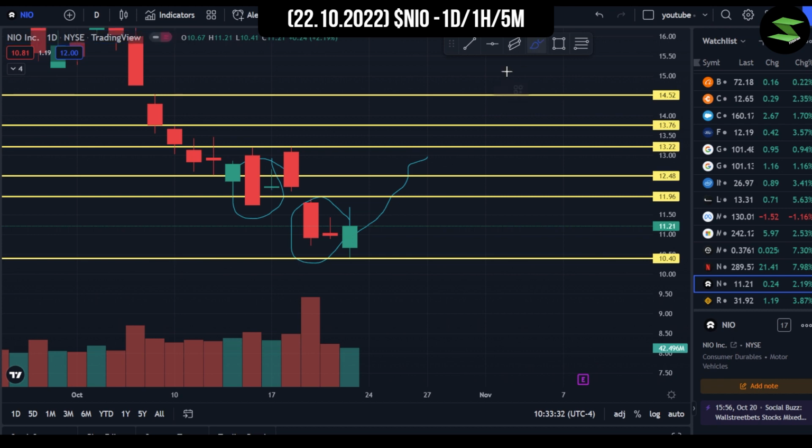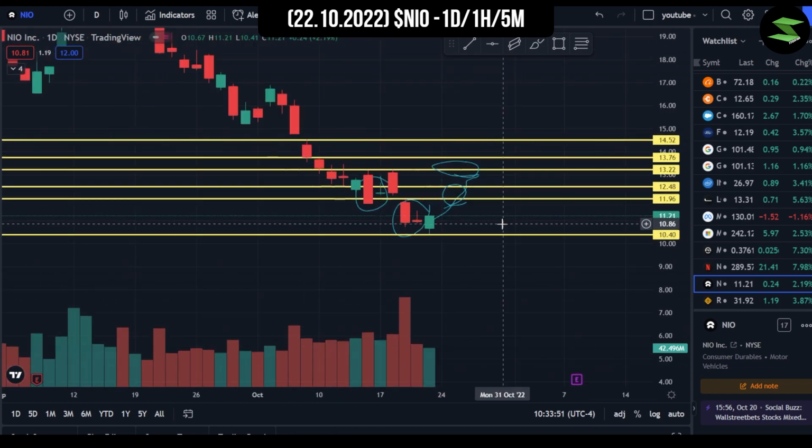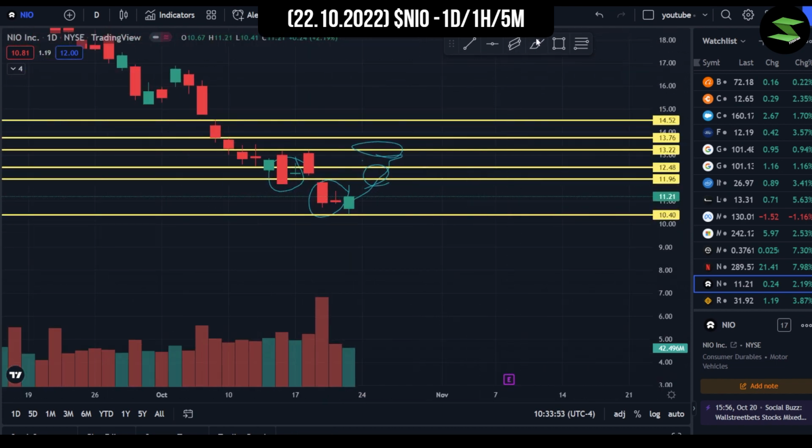It might crash again if it fails to break first the $12 resistance and then the $13 resistance, right? So watch out for these levels if you're trading on the swing, and of course if you're even a positional trader, right? Of course, this I believe will continue until the earnings report comes out. And of course, if we look at the numbers, we know that this earnings report might disappoint investors.